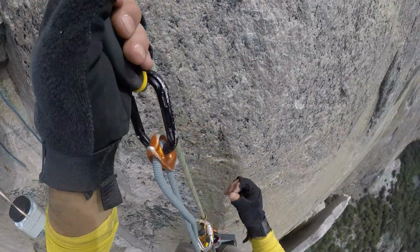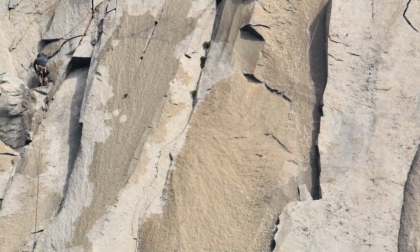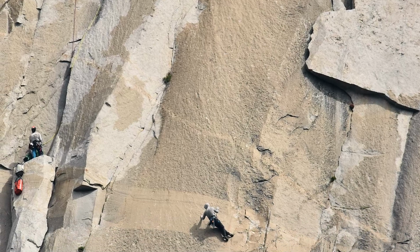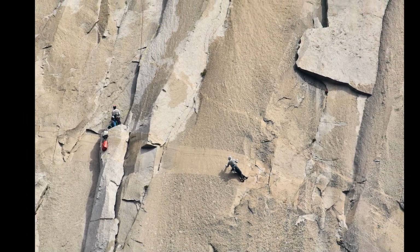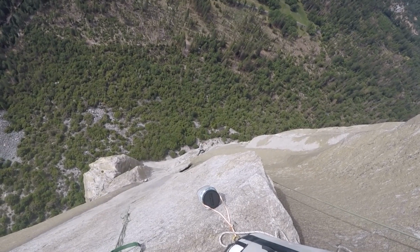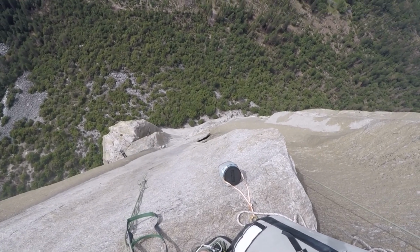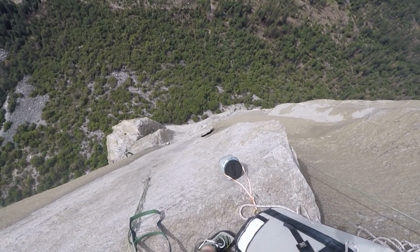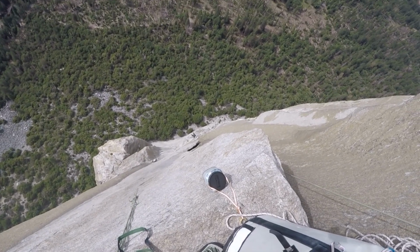Okay, clear. We reached the top of the boot flake and are faced with a blank expanse of granite. To get across, Chris lowers down and sprints across the wall, diving for holds. This outrageous maneuver is called the King Swing. Whoa! Oh shit, you right?